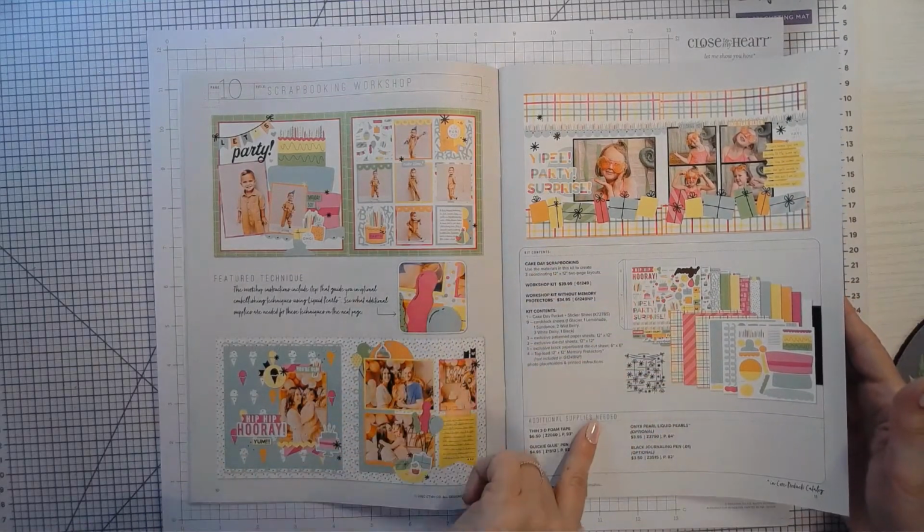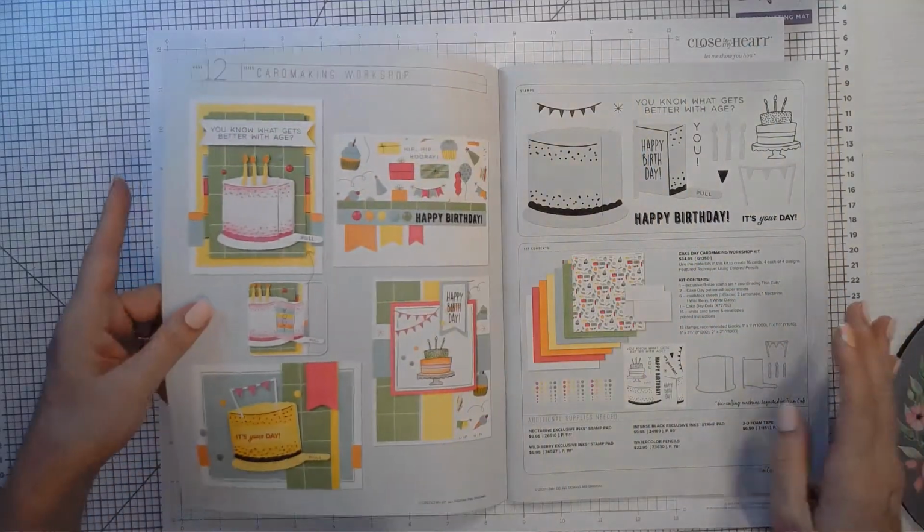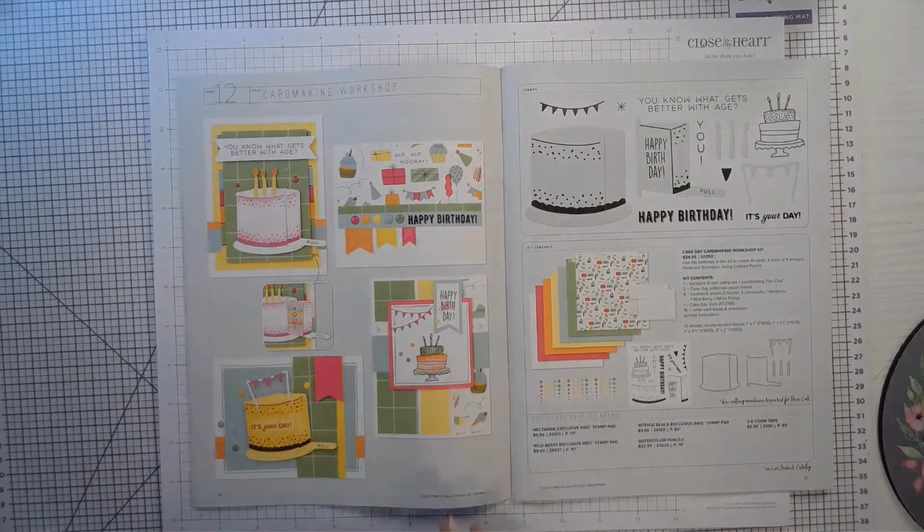This is usually what I get my mother for her birthday presents because she doesn't have to think about it. She just puts together scrapbook layouts. You can do it quickly.